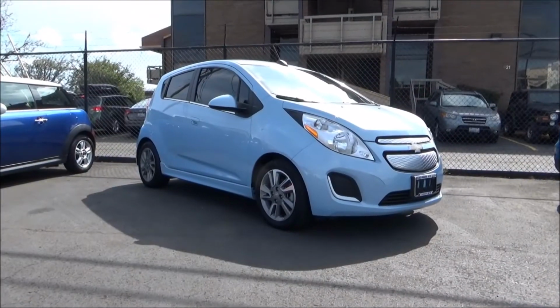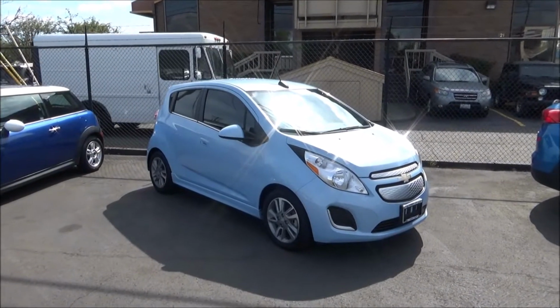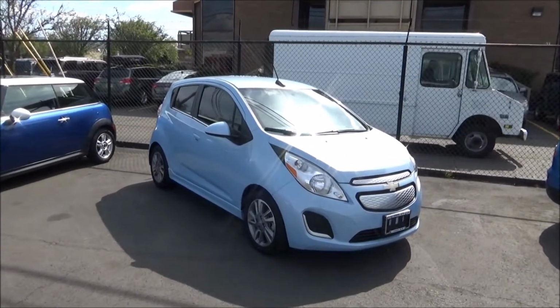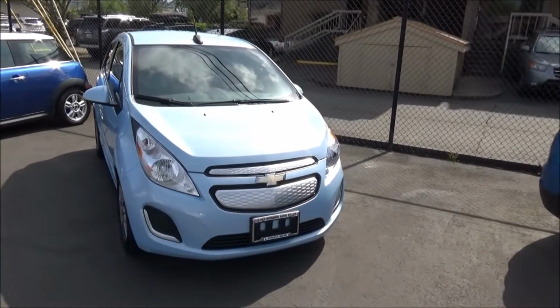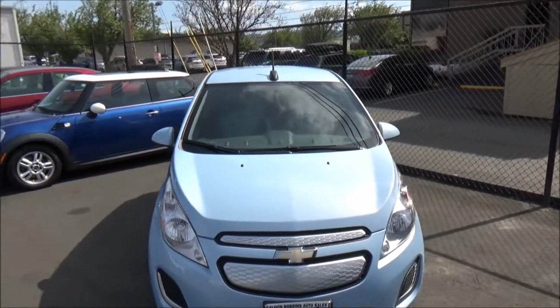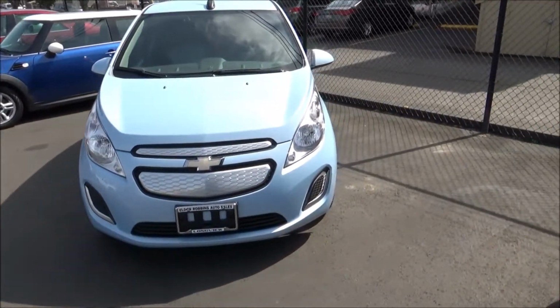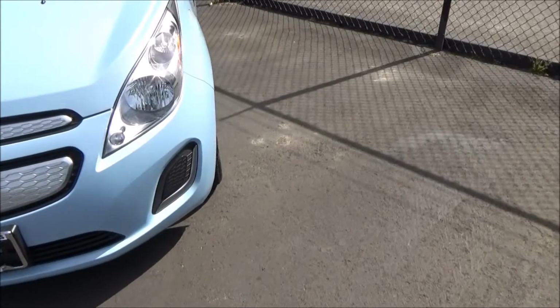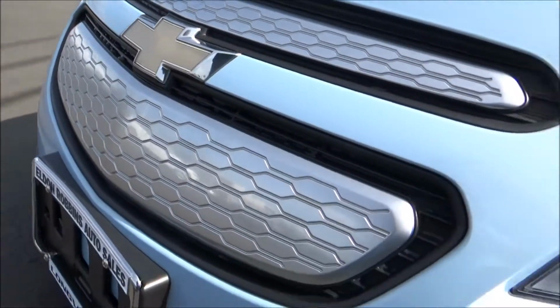Now you probably know about the Chevrolet Bolt, which is a small, all-electric 5-door hatchback that was introduced back for 2017. What we've got here today is basically the Bolt's predecessor, the Spark EV. Unlike the Bolt, which was made from the ground up as an electric vehicle, the Spark EV is an all-electric version of a pre-existing combustion engine-powered model, which is none other than the Spark.